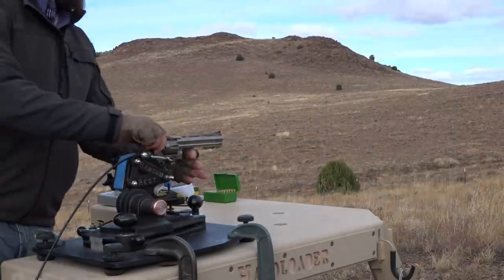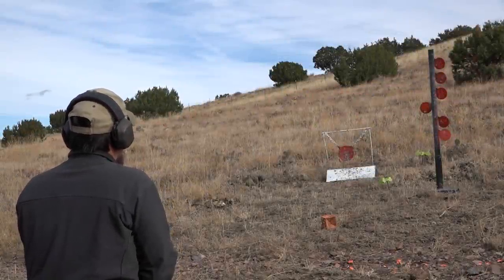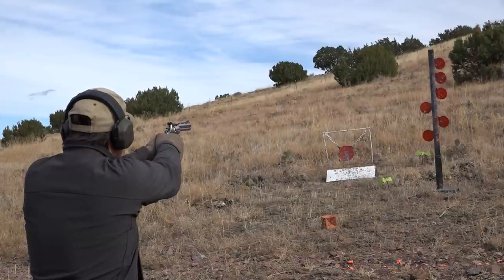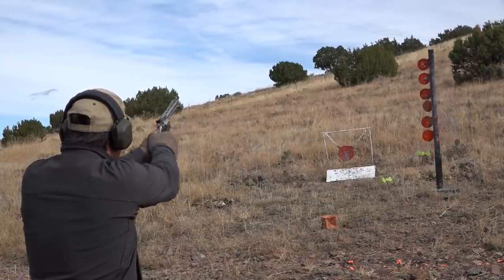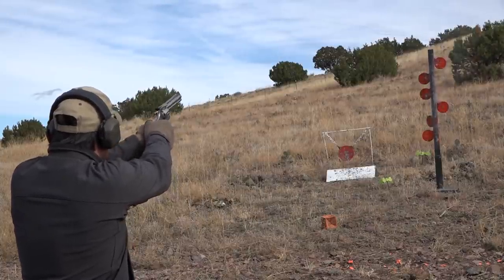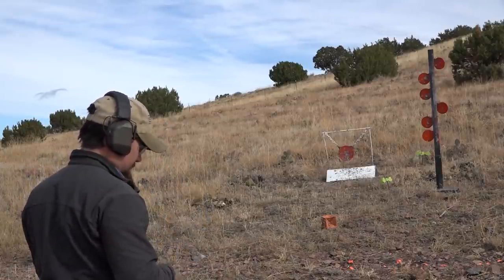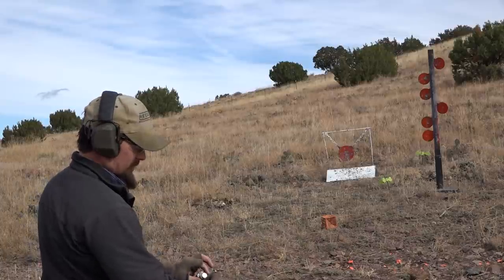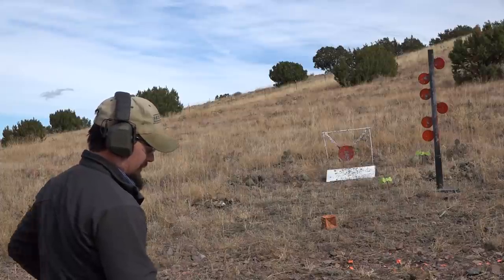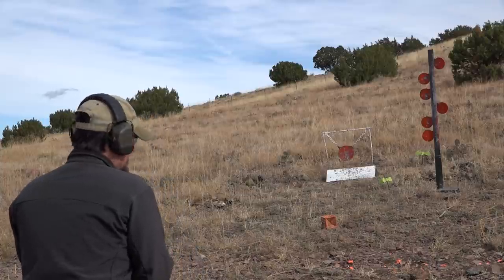And there's our five shots, quick and easy. All right, let's run some single action on the paddles here. Yeah, that single action feels really nice. And as far as the speed loaders go, this is for an original Python. It's a little tricky. It doesn't quite clear the grip frame there, but it's manageable.